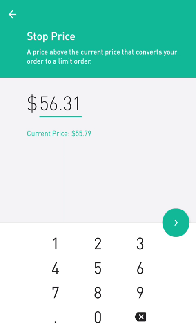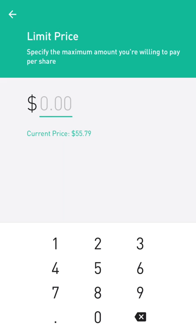All right. The second one is limit price. Specify the maximum amount you're willing to pay per share. And that is going to be $56.31 as well. So what that means is once the price hits $56.31, it's going to trigger the order, but it also knows if the price goes to $56.40, for some reason it just jumps from $55, that it will not trigger our order. That means we only want to buy it at 56.31.